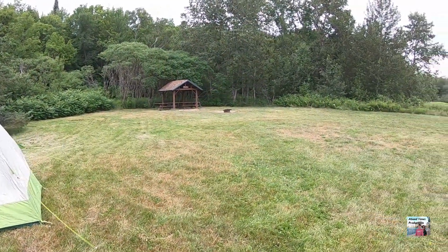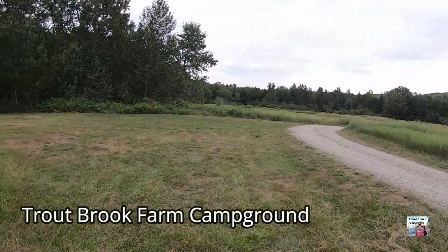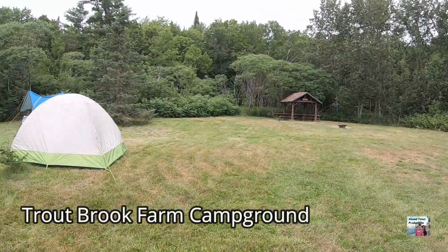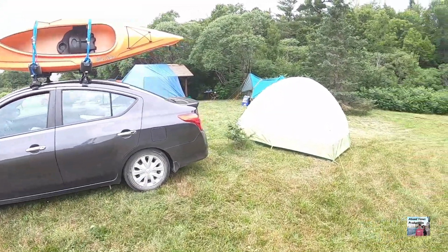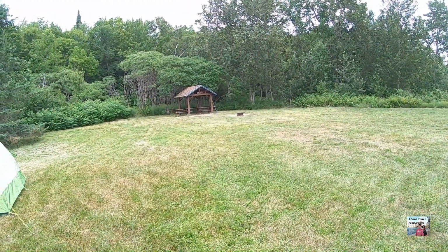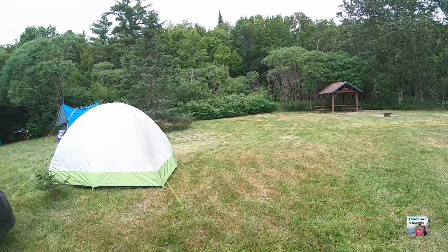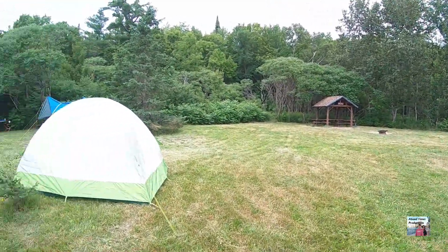Alright guys, so here's my setup. This is Trout Brook Farms Campground in the northern part of Baxter State Park. There's my tent, car. This is group site number 2, which we actually have for tonight, but last night we only had 2 sites because somebody else was supposed to be over here, but they didn't show up.